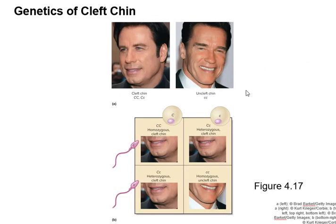Here are two people that most people have seen before because they've been in movies, on TV. There is a gene that causes you to have a cleft chin, and here's someone who does not have a cleft chin. All you need to get a cleft chin is one dominant gene. So you could get a dominant gene from mom and a dominant gene from dad, and you'll have a cleft chin. Or you could get a dominant gene from either mom or dad and a recessive one from the other parent, and you'll still have a cleft chin because the body's going to read the dominant gene. But in the case of Arnold Schwarzenegger, he has two recessives, so he has no cleft in his chin.